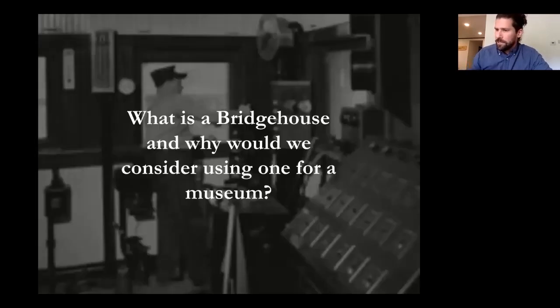So what exactly is a bridge house, and why would we ever consider putting a museum in one? The bridge house was and is used to open and close the movable bridges, and each movable bridge in Chicago has between 1 and 4 bridge houses attached to it. The Michigan Avenue Bridge House specifically, the one that we occupy, was never a functional bridge house. It was always decorative and was not used to open or close the bridge. The Northwest and Southeast bridge houses on the Michigan Avenue Bridge are used for this purpose. So the Southeast bridge house opens the South Leaf, and the Northwest bridge house opens the North Leaf.